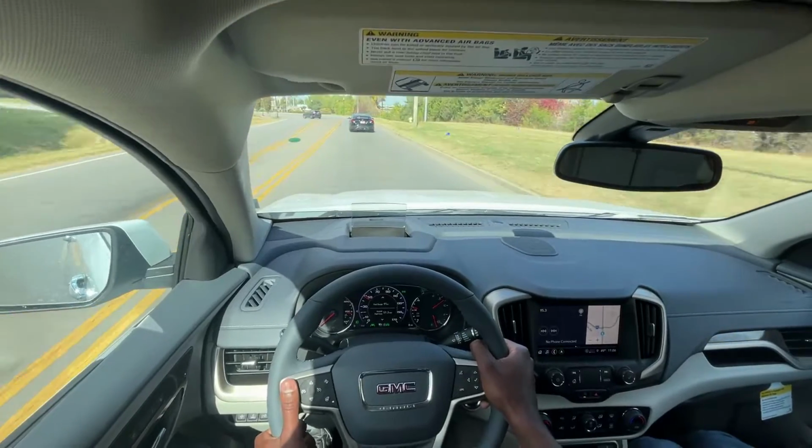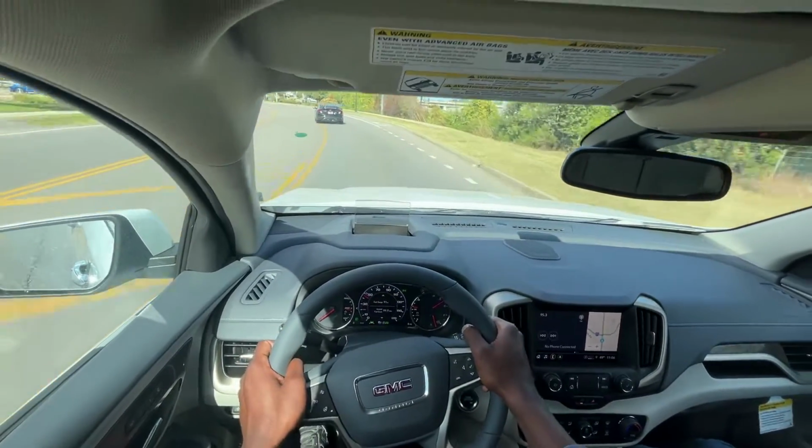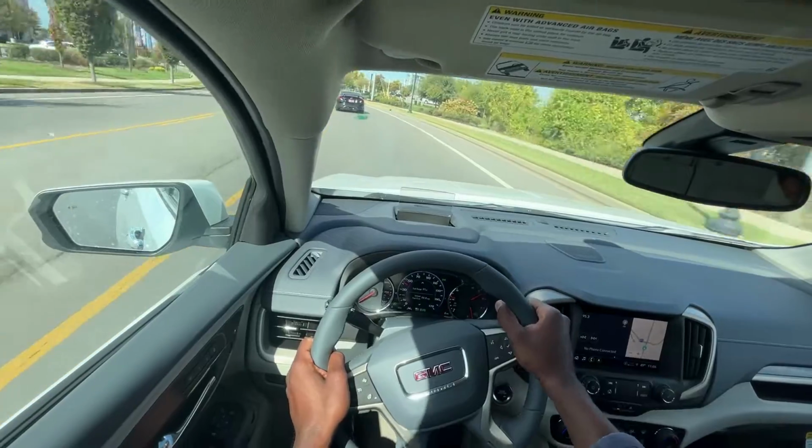But as we're turning back into the parking lot here, I'm just going to give my final thoughts on this Terrain Denali and let you all look at the window sticker.